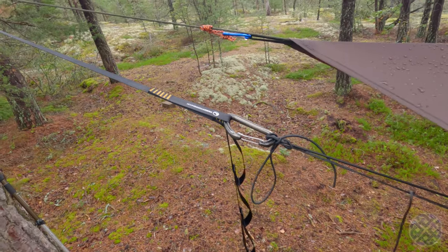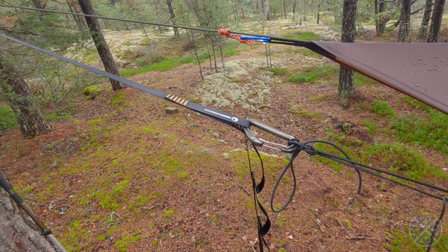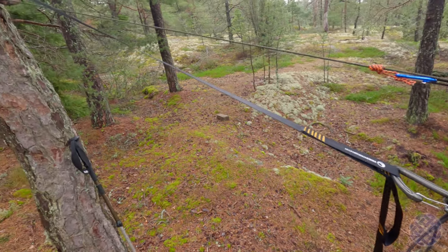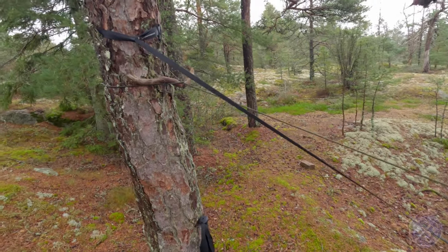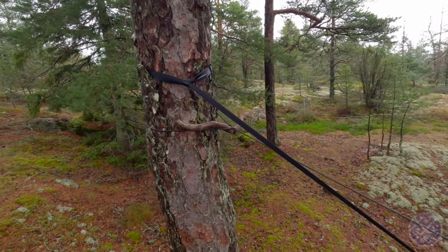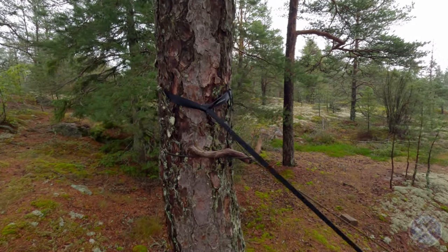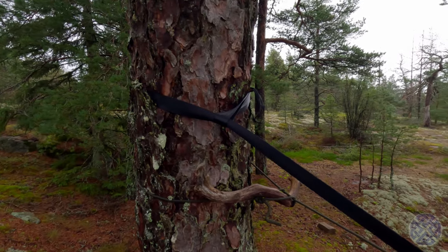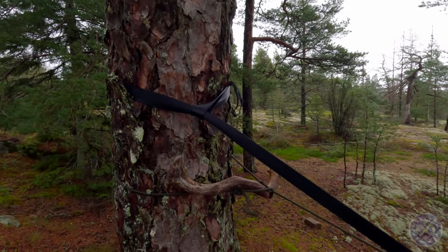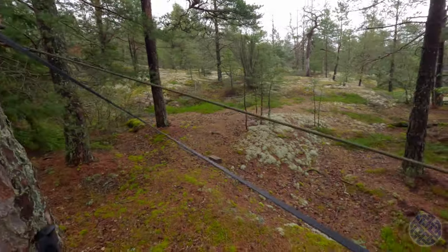So here we have the suspension system, or part of it. I decided to swap out the original DD tree hugger straps and instead use a system from Ticket to the Moon. A couple of reasons for this. One is the attachment system to the tree is dead simple. You basically loop it through itself and it'll just hang there nicely until you come to clip the rest of the suspension system to the strap.